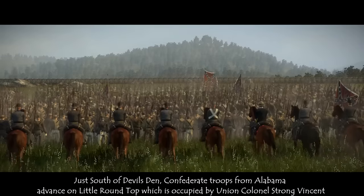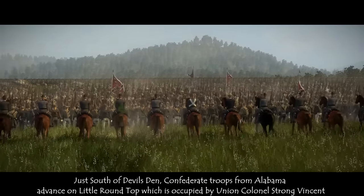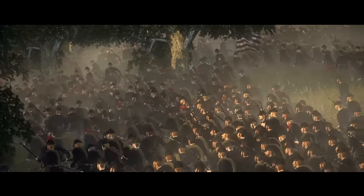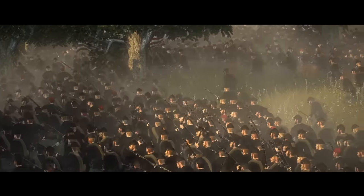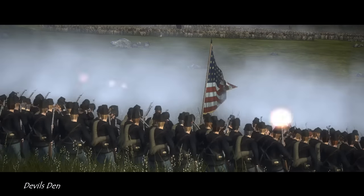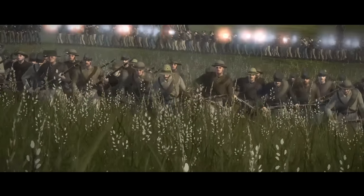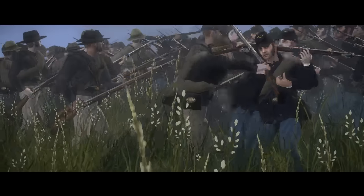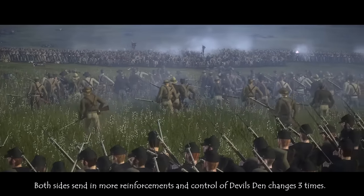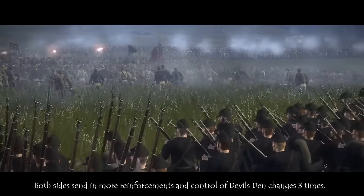Just south of Devil's Den, Confederate troops from Alabama advance on Little Round Top, which is occupied by Union Colonel Strong Vincent. Both sides send in more reinforcements and control of Devil's Den changes 3 times.